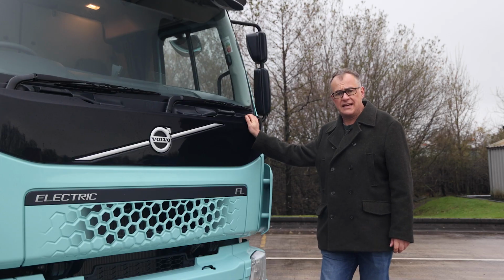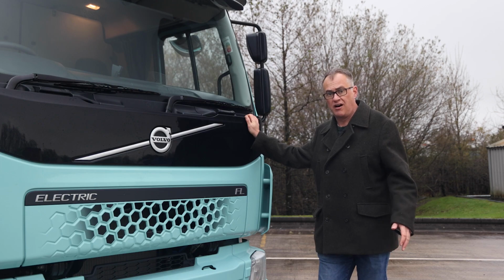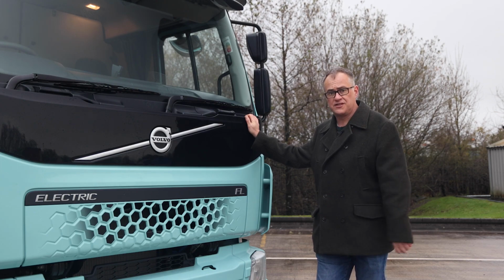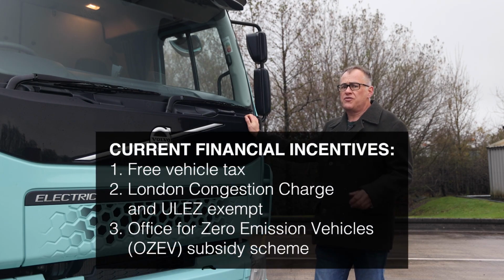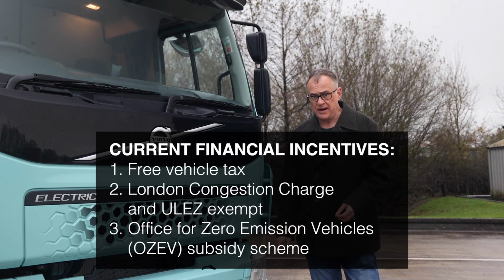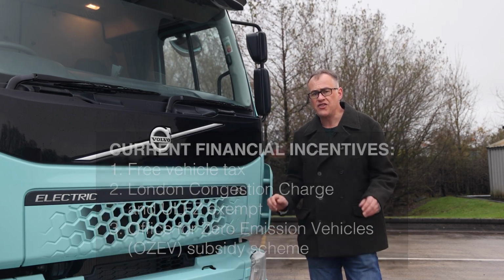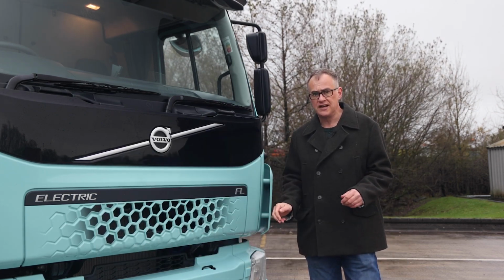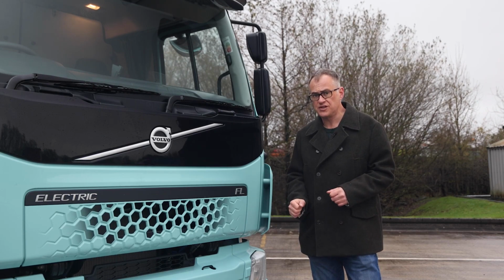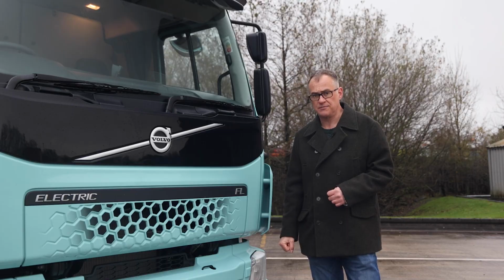And that leads me neatly onto number 4, incentives, and the fact that there are very limited incentives at the moment. So the cost parity between diesel and electric vehicles is coming, but with the best will in the world, it's a good few years away. But that could change overnight if the government were to introduce a well-funded, well-thought-out incentive scheme.